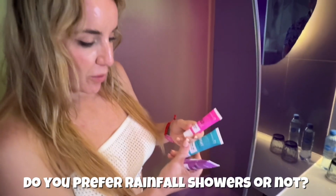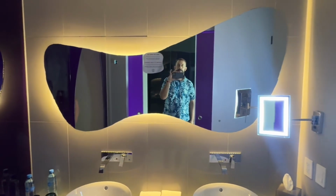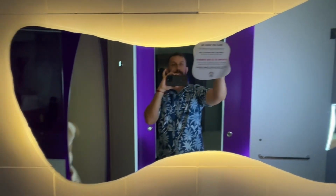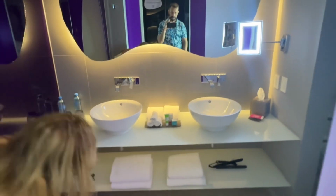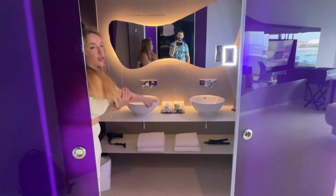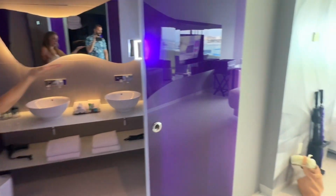Wild Wash shampoo, Squeaky Clean shower gel, and Healthy Shine conditioner. I like that this mirror is kind of in sunglasses shape. They do that a lot. Yeah, it's super fun. You got some water, some glasses, and a hair dryer or diffuser, and a straightener as well. Everyone always asks, do you have a straightener? They got it. So yes, we have a straightener.